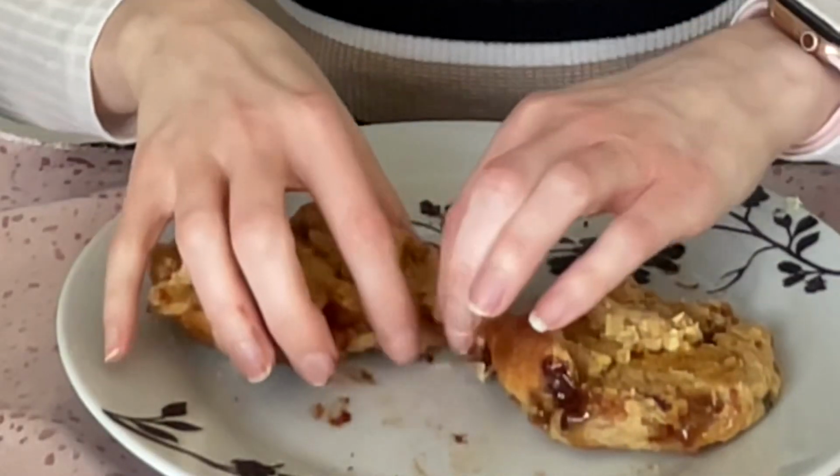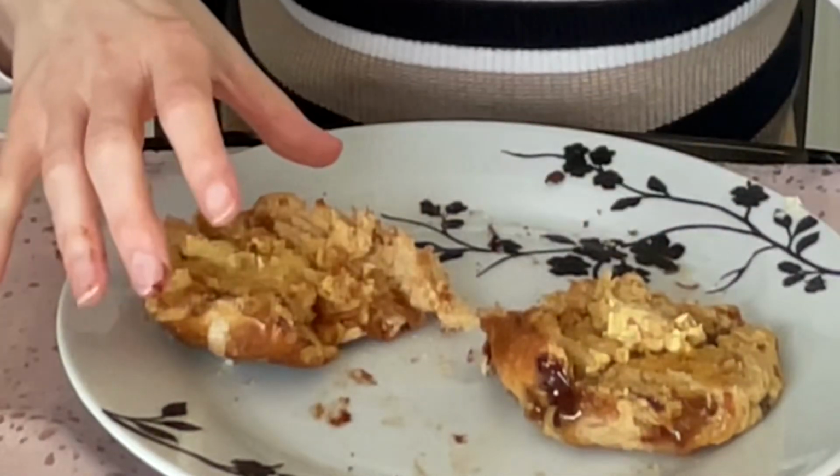I've been so excited to try this. The golden blonde and salted caramel.